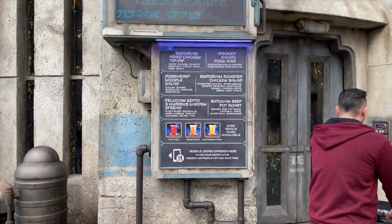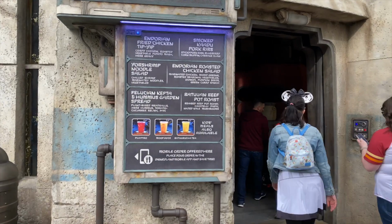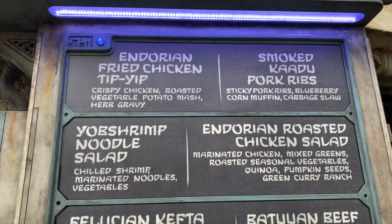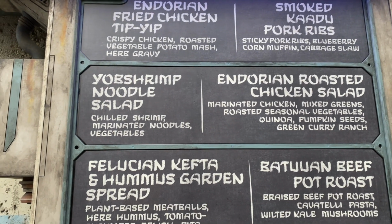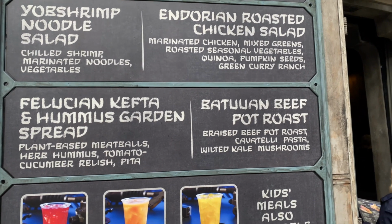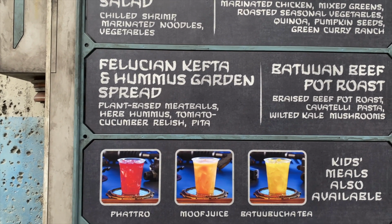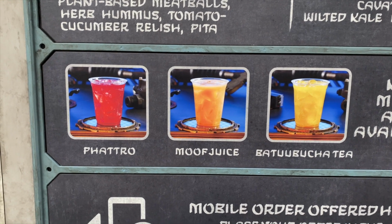So this is the only sit-down restaurant, if you would call it that, in Galaxy's Edge, and I haven't had any of the food yet. And they give it kind of funky foreign names like Andorian fried chicken, smoked Kadu pork ribs, shrimp noodle salad, Andorian roasted chicken salad, Batuan beef pot roast, and Felucian garden spread. It just doesn't sound too appealing. And then you can get your expensive foreign drinks that probably set you back $7.